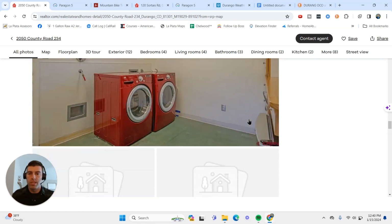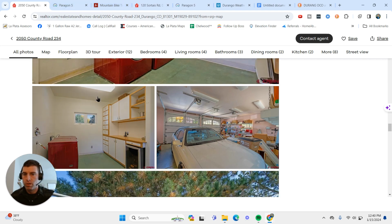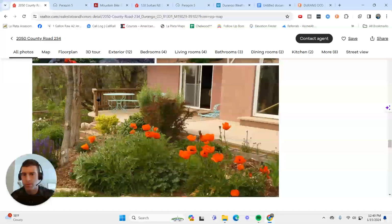But there are bedrooms downstairs as well. So really wanted to, again, touch on the location. I really love the location. Fairly flat land, a little bit sloped, but a really pretty property overall.